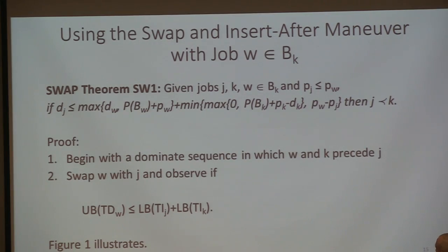Well, here's swap theorem number one, and I won't drag you through all this, but here's how we state it. Given jobs J, K, and W, such that W is a member of the BK set, and the processing time of J is less than the processing time of W, if the due date of J is sufficiently small, I'll say it that way, if it's smaller than this spaghetti-looking stuff, but this stuff is really easy to calculate. You can put this in an Excel spreadsheet if you want, okay? All these numbers are known, so it's just maxes and mins. Then we know that J is less than or equal to K.